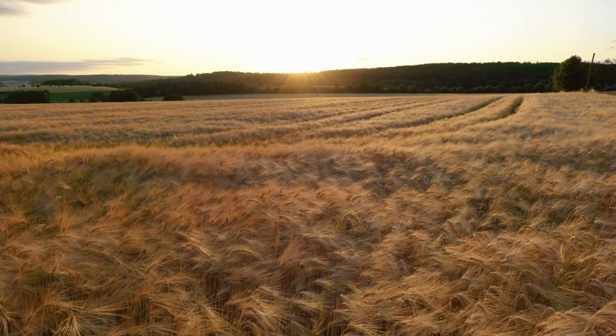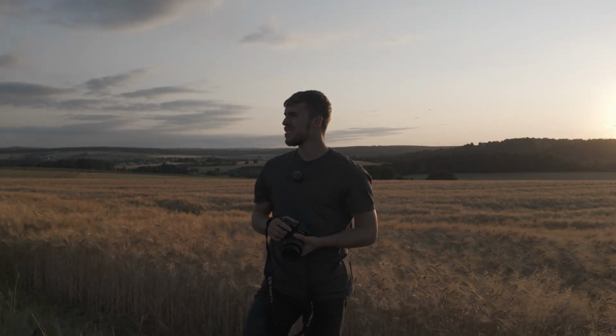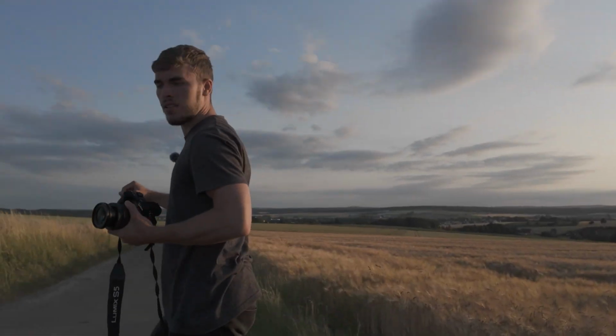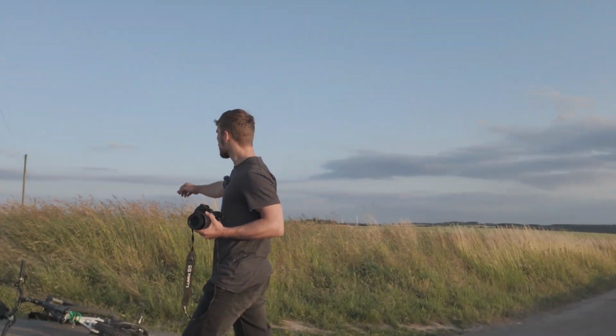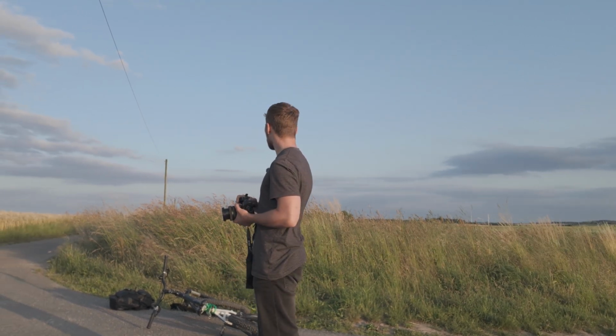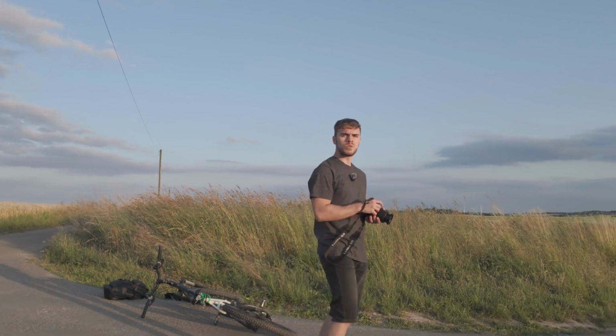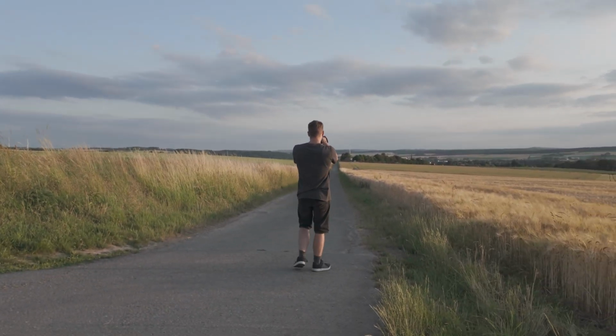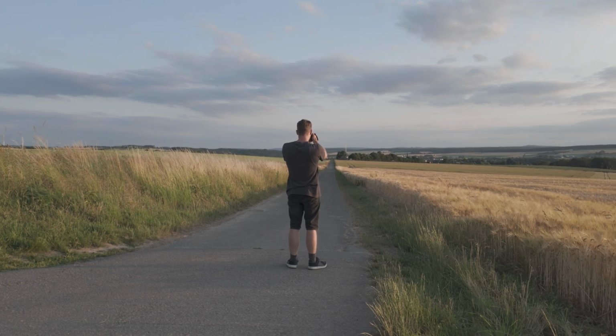Didn't expect to have so much fun shooting some cornfields, but well, here we are. And you can see it over here. I'm going to turn around. There's some poles over here, some power lines, and I kind of want to frame them up. I just don't really know how at the moment. Oh, that looks also amazing.